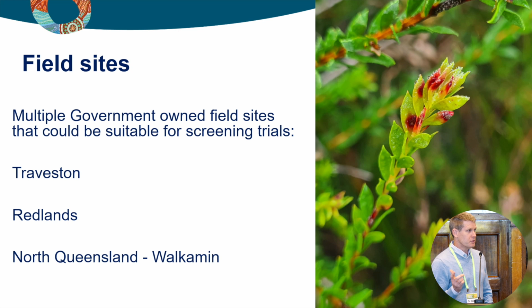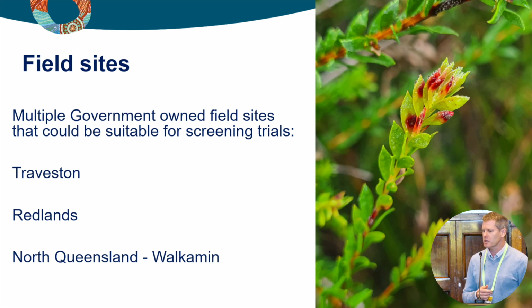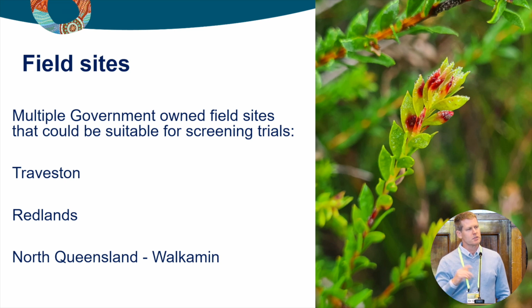We do have multiple field sites, as I said before. When we were doing all the hardwood eucalypt trials years ago, there were sites in North Queensland, sites in Central Queensland, and then closer down to southeast Queensland. Some of the more active ones have been in Traviston, just near the western area of the Sunshine Coast, and we've recently used that, and I'll run through some results in a second. The Redlands site, as I said, might be perfect for us because it's on that coastal area.